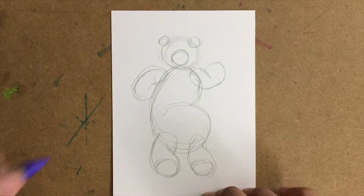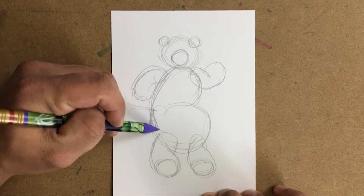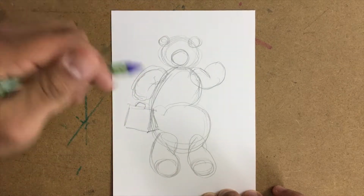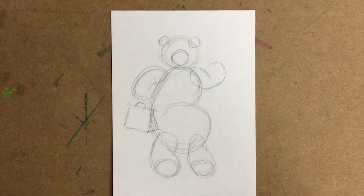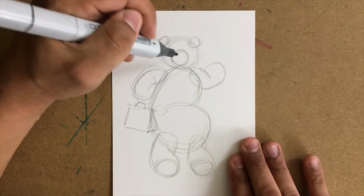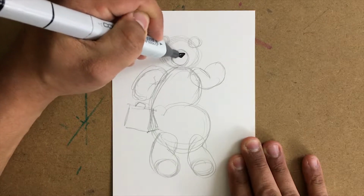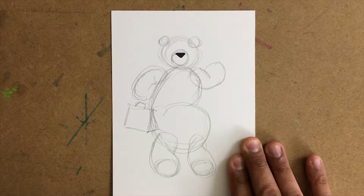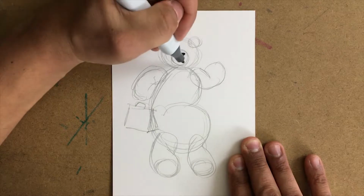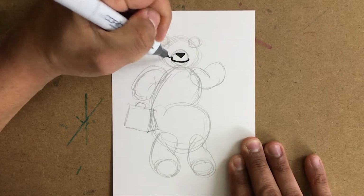So let's start putting some detail in, and I'm going to add just a square, like a triangular shape, because he's a confident lawyer, so he has to have a briefcase. So I'm going to go right to my Copic marker, and we'll start finishing this bear. I'm going to start with a nose, very easily drawn with an upside down triangle. And because I have this sphere shape, I know exactly where to put his mouth. And he's confident, so he's smiling big.